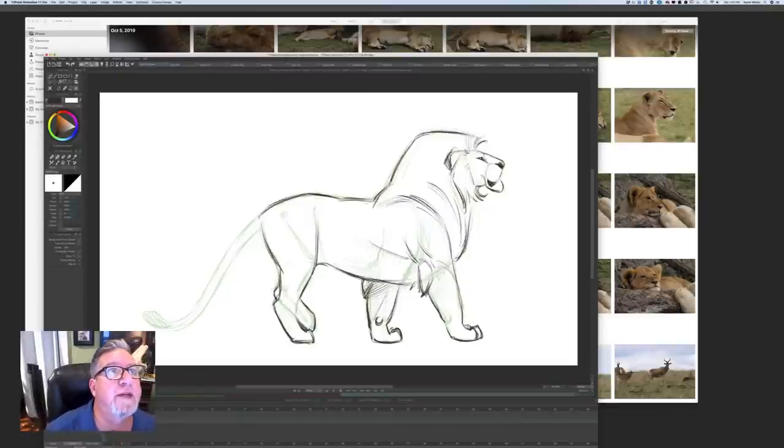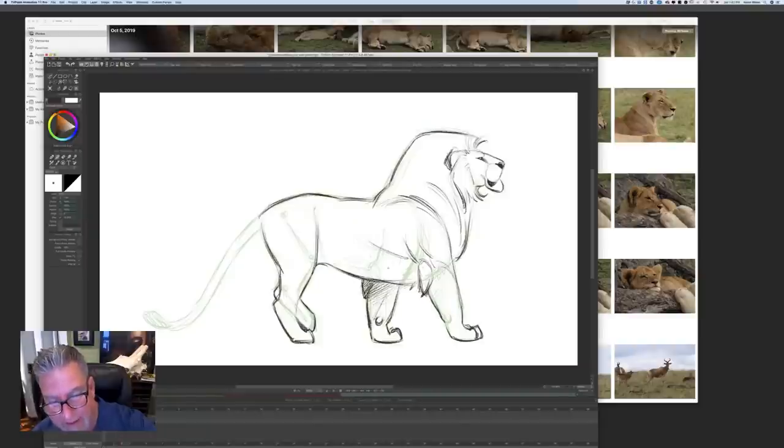YouTube question, why do you prefer TV Paint over Toon Boom? I just prefer TV Paint because that's all I've ever used. I've never used Toon Boom. So that's why. I don't like change. Once I find something I like, I stick with it, and I don't use anything else. I become adept at it, and then that makes me faster.